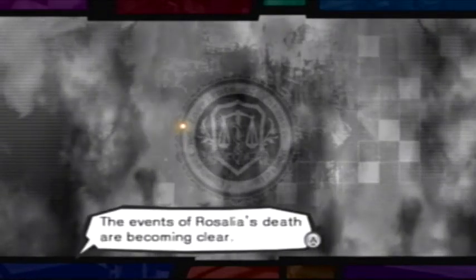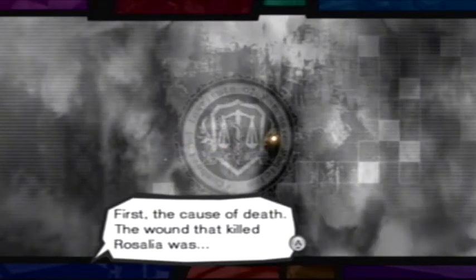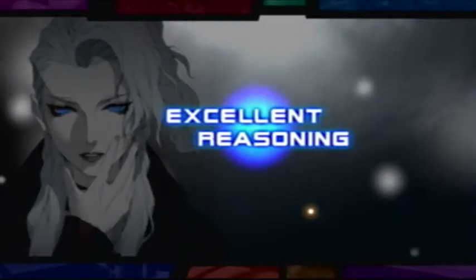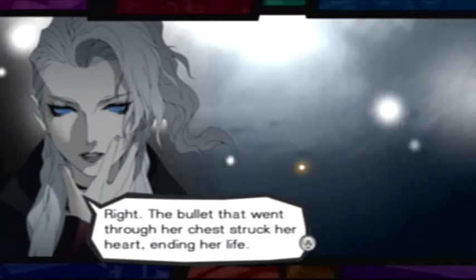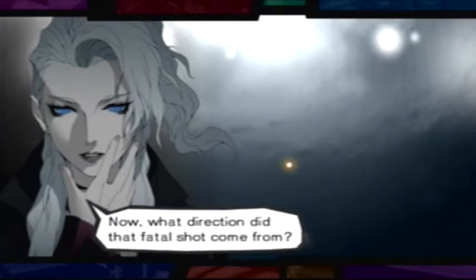The events of Rosalia's death are becoming clear. First, the cause of death. The wound that killed Rosalia was... right. The bullet that went through her chest struck her heart, ending her life. Now, what direction did that fatal shot come from?